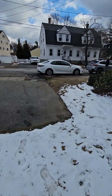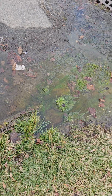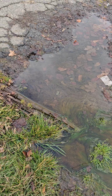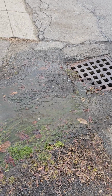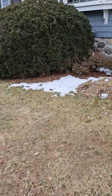I'll just pause as I walk inside. This is very interesting. There's some kind of water buildup here. It's draining right into there. It looks like this has been established here for a while, but I don't know where the water's coming from. This ground is wet. I feel like it should have drained by now, but it just keeps going. That's a concern. I don't know what that's about.